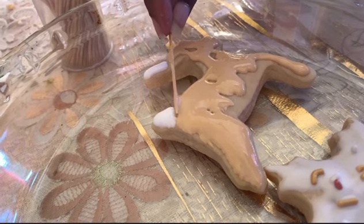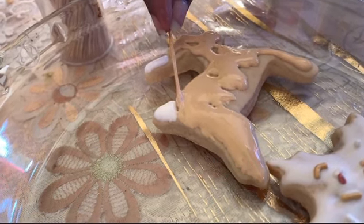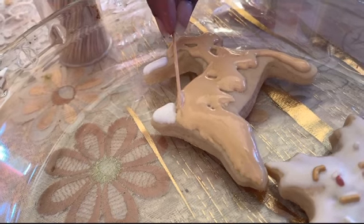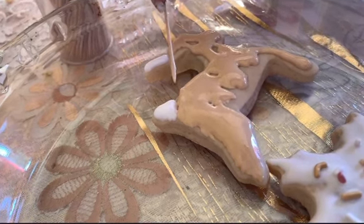What you're supposed to be doing? Decorating cookies. Helping Auntie decorate cookies.